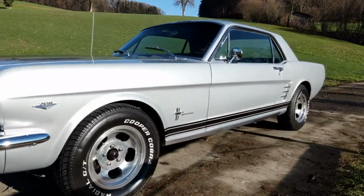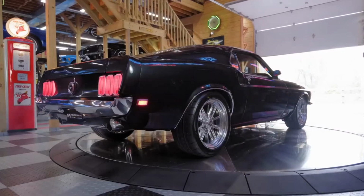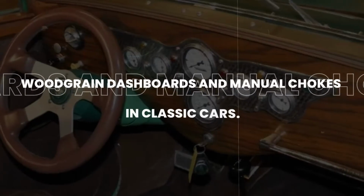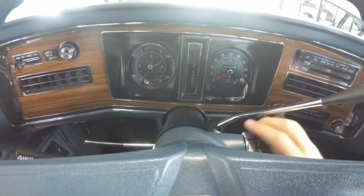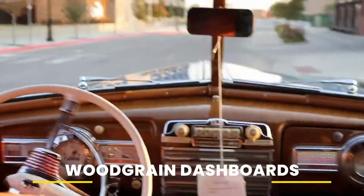In today's episode, we will discuss two features common in classic cars but have become increasingly rare in modern vehicles. So, buckle up and let's take a trip back to explore the charm of wood grain dashboards and manual chokes in classic cars. Let us introduce you to a classic feature with luxurious vibes, the wood grain dashboard.